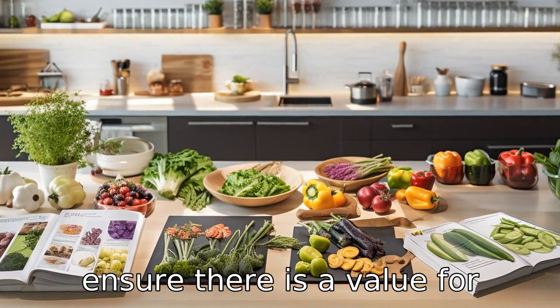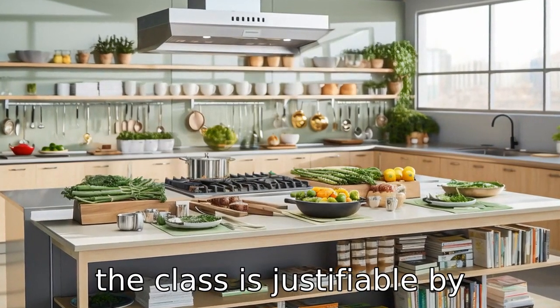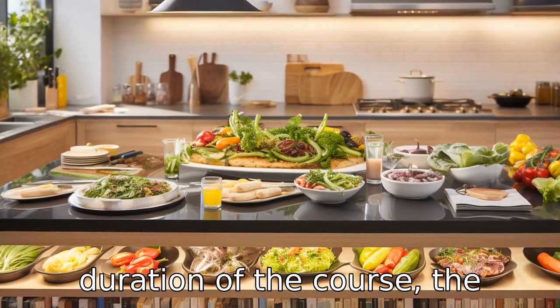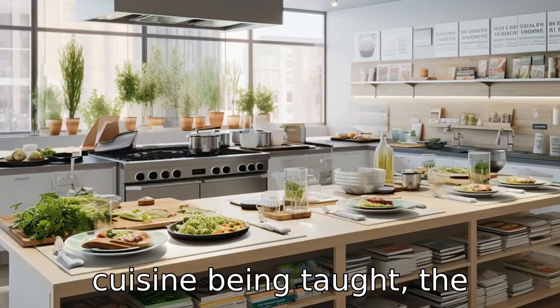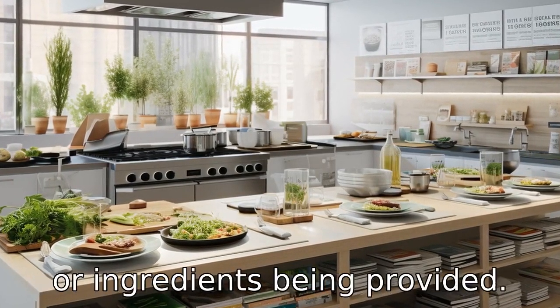Tip 11. Ensure there is value for money. Check whether the cost of the class is justifiable by considering factors like the duration of the course, the cuisine being taught, the reputation of the instructor, and any extras like recipe books or ingredients being provided.